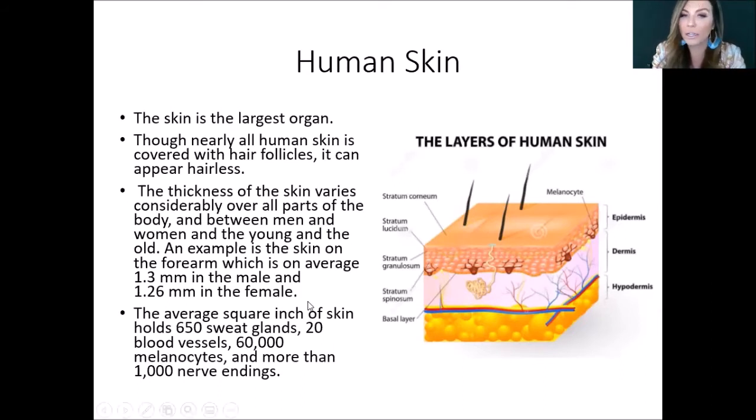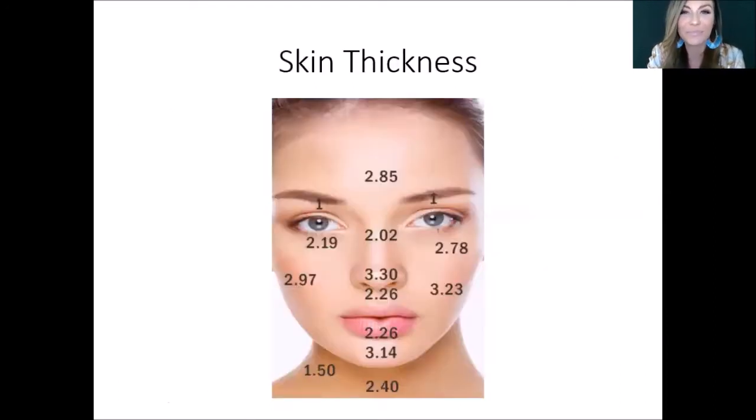The average square inch of skin holds 650 sweat glands, 20 blood vessels, 60,000 melanocytes, and more than 1,000 nerve endings. So the skin is really, really fascinating. And we're going to talk about all those different things.